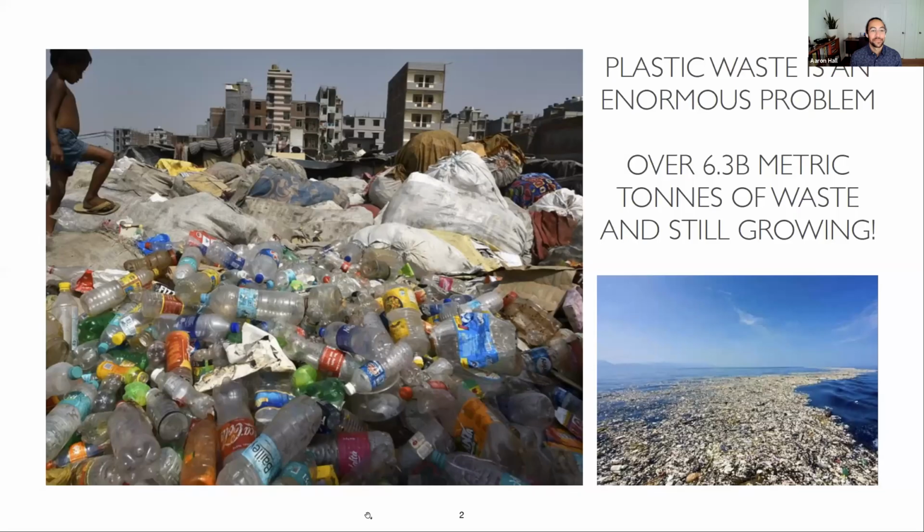Next slide, please. And so what we're working on is plastic waste. So I'm a polymer scientist, and plastics are made of polymers. And I think many of you may be aware that there's a really big plastic waste problem right now. So over 6.3 billion tons of plastic have ended up as waste, and they're in our environment, they're in landfills, they're in our ocean, and we're seeing increasingly they're probably in our bodies too via microplastics. And so I think we really need to address this problem and get ahead of it. Next slide, please.